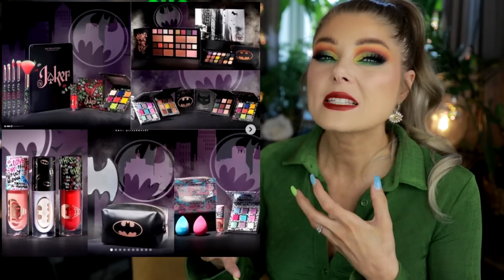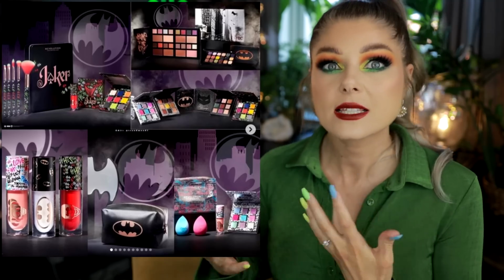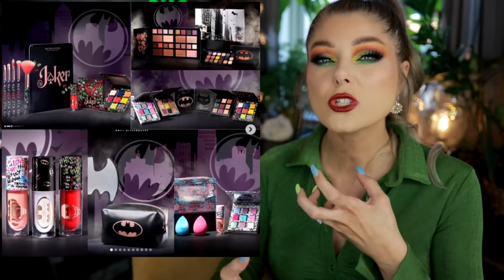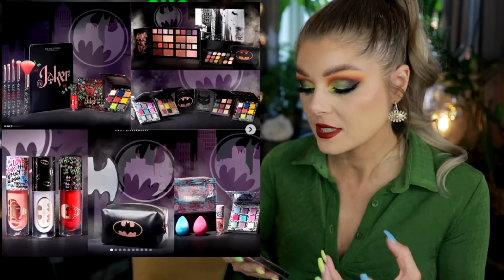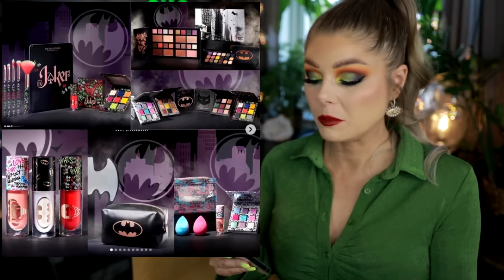I don't know what it is with makeup. Something isn't just, it's not vibing together. Sometimes when I see collabs, like Colourpop's collab with Disney, the Tinkerbell collection, it all just comes together. It all just looks so cute, and something about this is just missing something. It looks cheap. It is cheap, but it looks cheap, and I don't know.